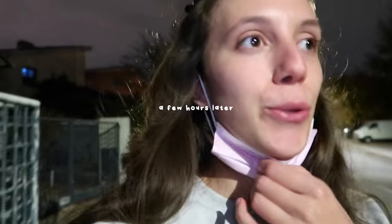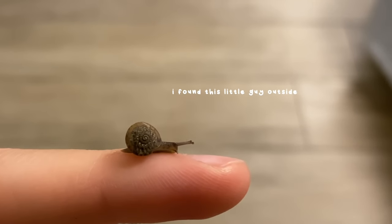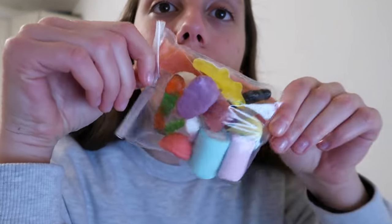I'm just walking to a local place here where they receive all of my Vinted packages, because I don't know why Vinted doesn't ship home. Actually, I know why, because shipping is really cheap. So I just went on a little walk and I picked up a package from Vinted. I have a Vinted haul coming soon, second one, because I already filmed one. And I also got a little baggie of candy.